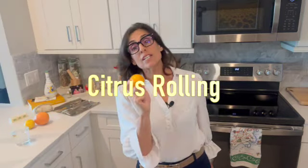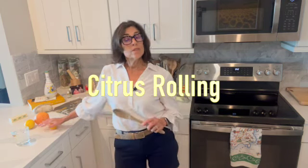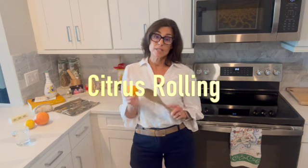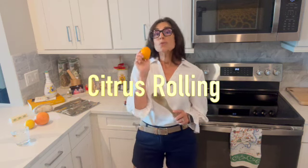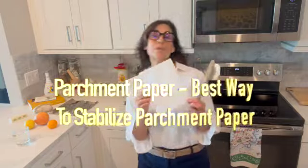So number 2 on my hit list of kitchen herbs is my citrus roll. Put it on the counter and just roll until you can feel the juice become a little bit pliable and soft in the middle. So next time your fruit tray calls for citrus, make sure you roll by hand prior to slicing and dicing.